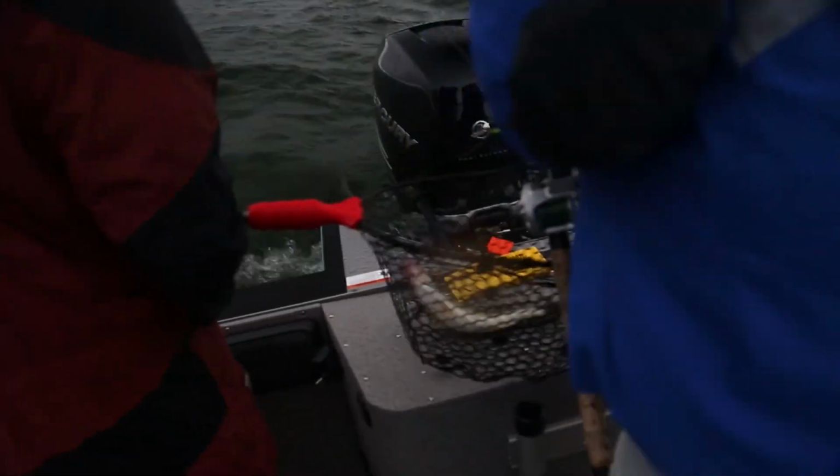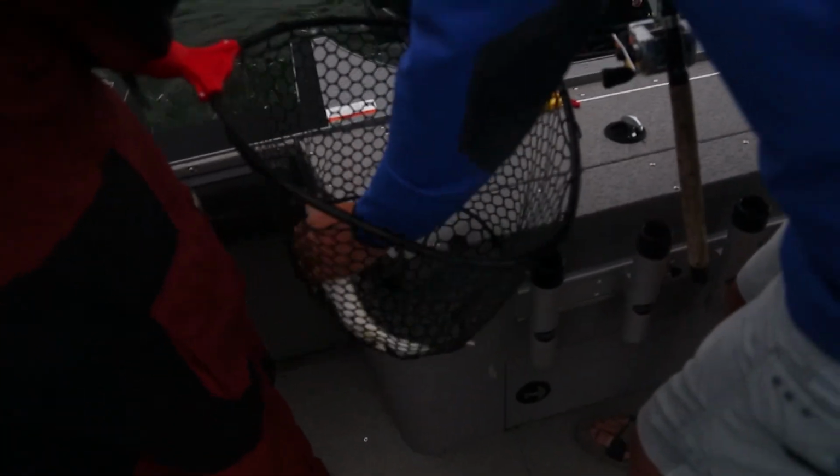Today we fished and we caught 24 keeper fish, and we got stormed out this morning. We didn't even get on the water until maybe 10 o'clock. It's simple fishing. It's not hard. It's inline spinners and crawler harnesses. It's crankbaits. It's small dipsies and spoons. It's a lot of different methods that will catch these Saginaw Bay walleye.